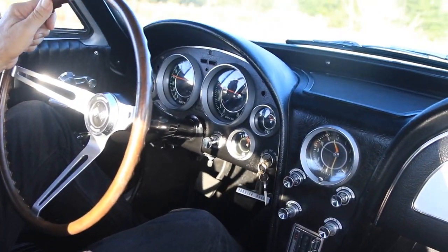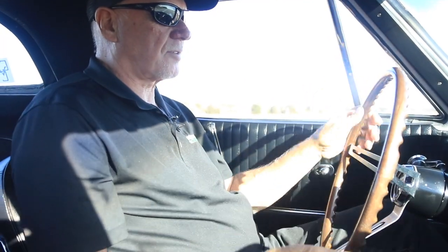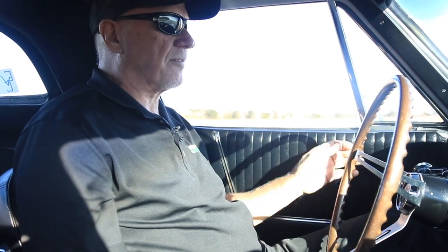Again, the steering feels great. Here we're going about 50 and the steering wheel doesn't shake, doesn't shudder. Driving true and straight down the road, doesn't pull left or right. This is a very nice ride. If you're looking for a mostly all original, nicely restored, frame-off restored Corvette, this might be the one.